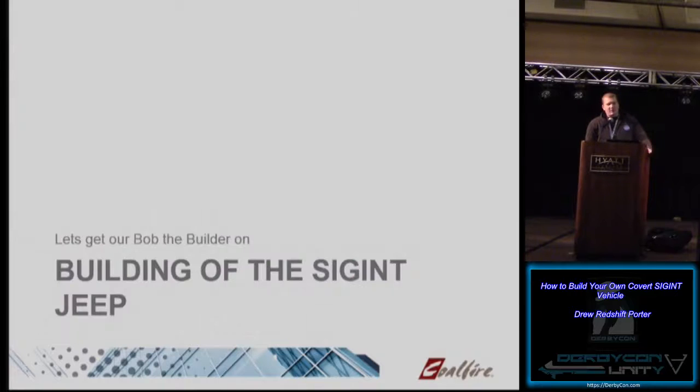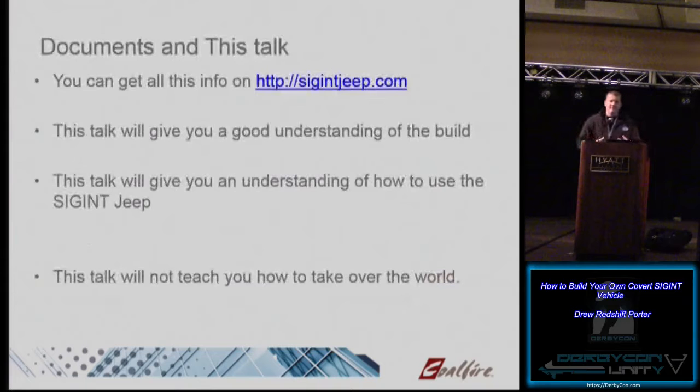Let's talk about the actual hardware side of the SIGINT Jeep now. So within this talk, someone asked me to put a link to where I would have this all documented. I don't have everything up there. In fact, I really have a splash page, and that's because I had to rewrite a lot of my software this week for various reasons. So check out this site. During this week, everything will be updated. Everything I show today will be on there, and more that I don't show.